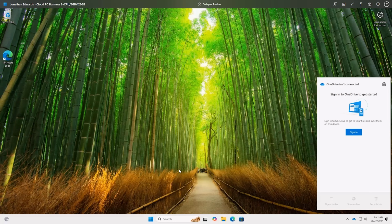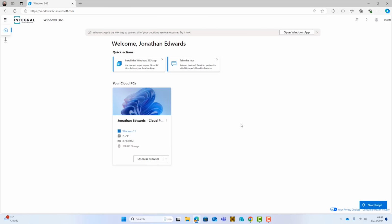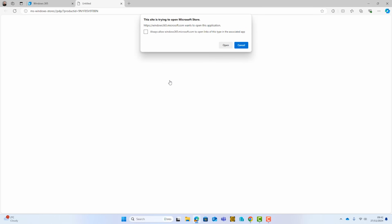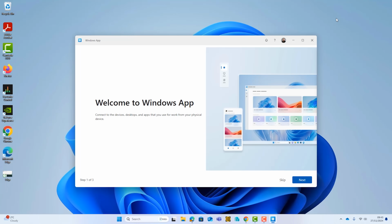But the best way to access the Cloud PC, I'm just going to log off this here. Sign out. You can see at the top here, it's saying Windows App is the new way to connect to all of your cloud and remote resources. So what I'm going to do is I'm going to install the Windows App. Go to the Microsoft Store, click on Get. Okay, that's installed. I'll pin that to the start. Open this up. Okay, here is our Windows App.